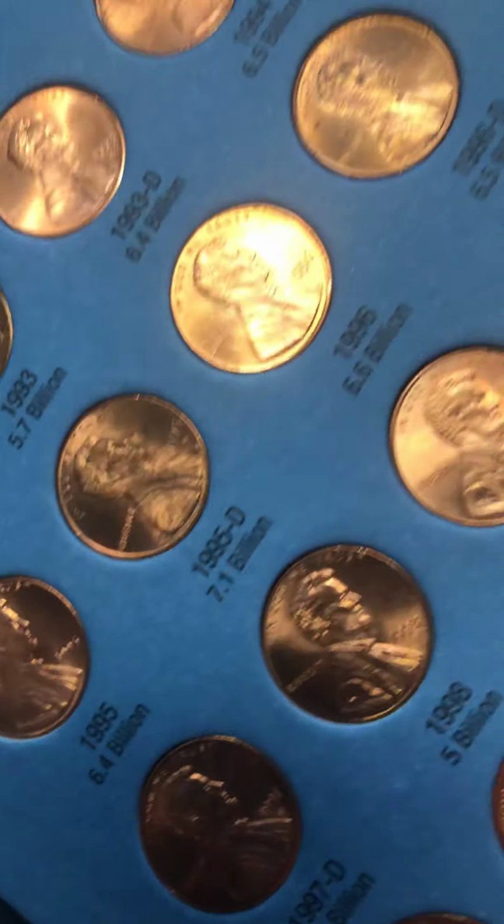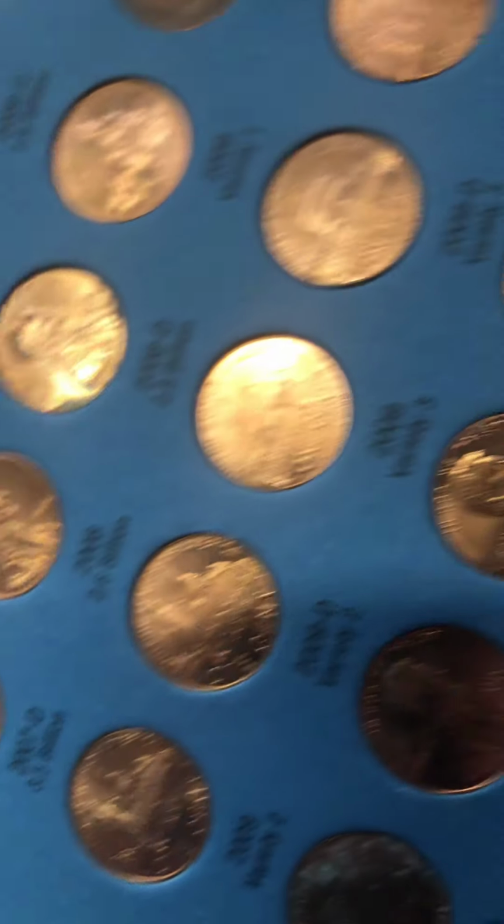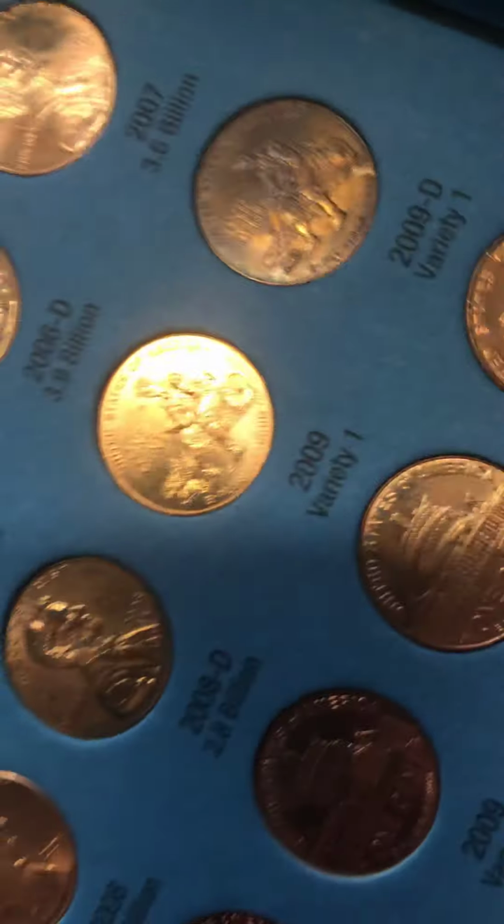So I got all of these. 6. I got all of these. Yeah, maybe not in the best shape, but can't really find one right now. But I'm missing the 13B.